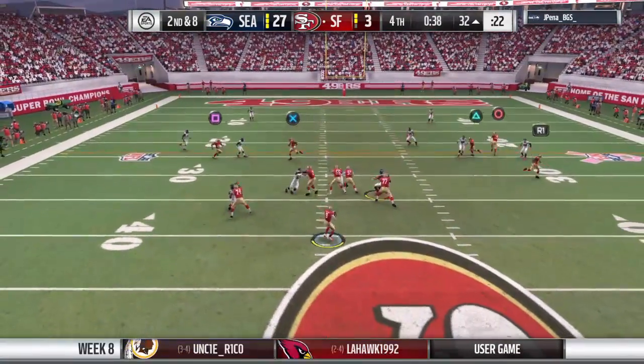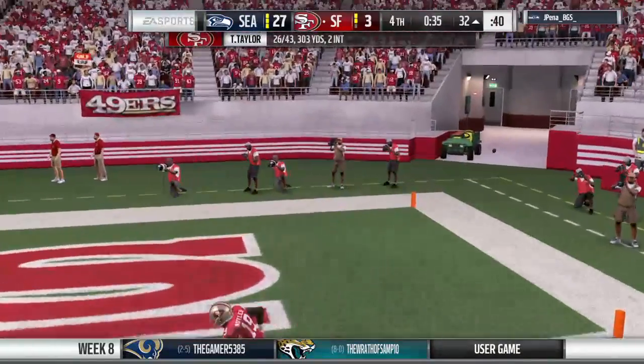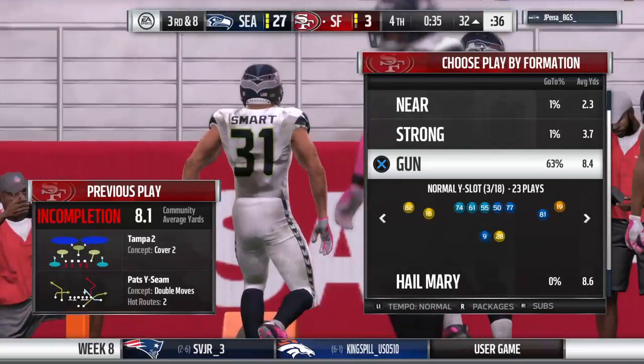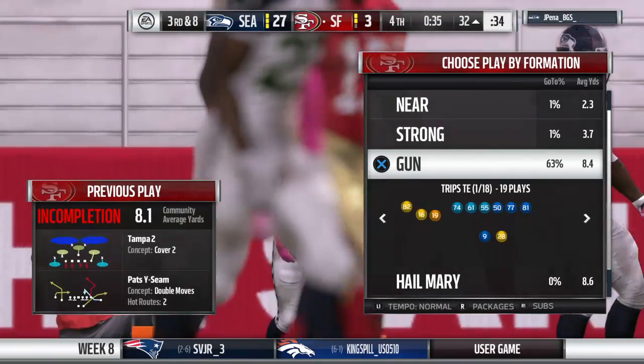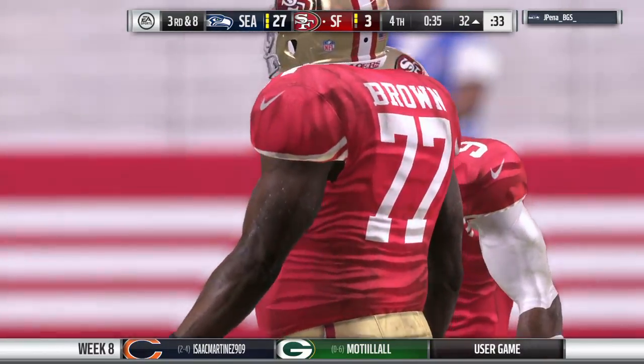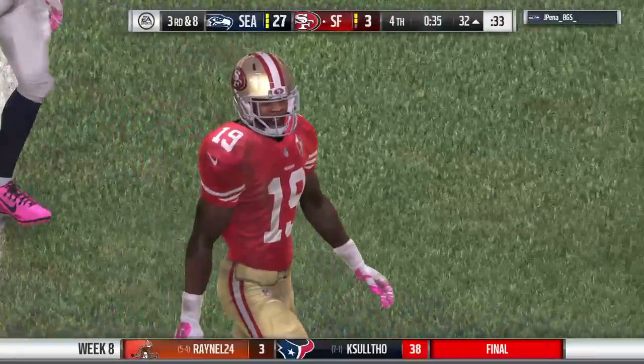On second down, here's Taylor. And unable to connect on the long pass. It falls down incomplete. It appears that the pressure is affecting him today. Normally, he knows exactly when to get rid of the football. But today, because he's been hit a few times, he's getting rid of it a little bit too quickly.